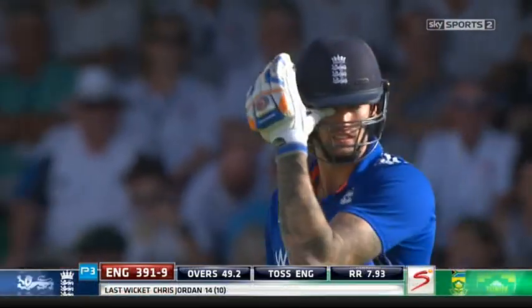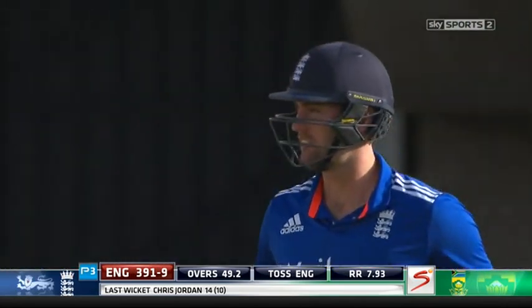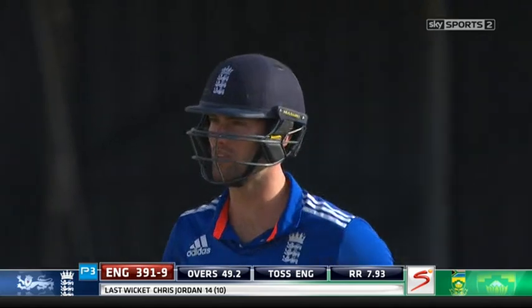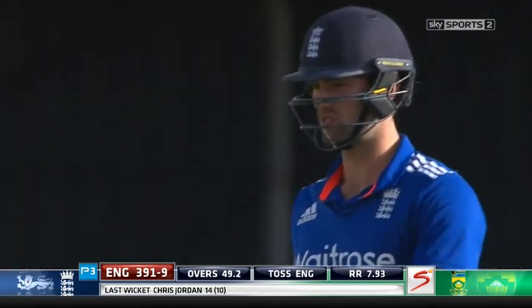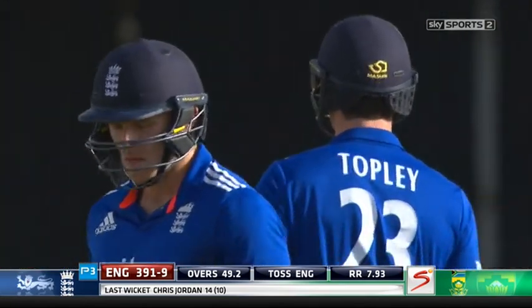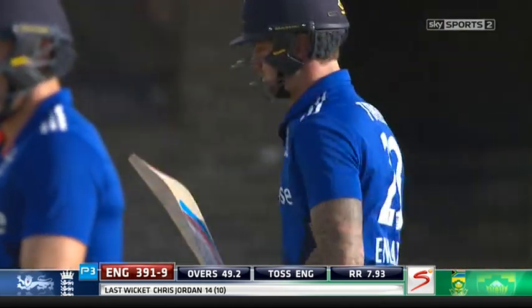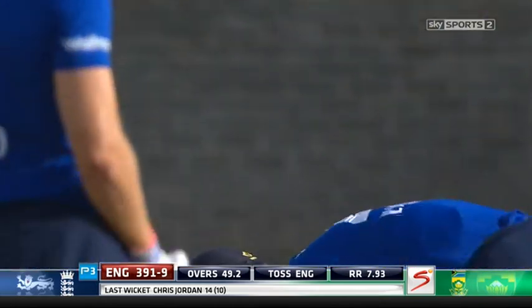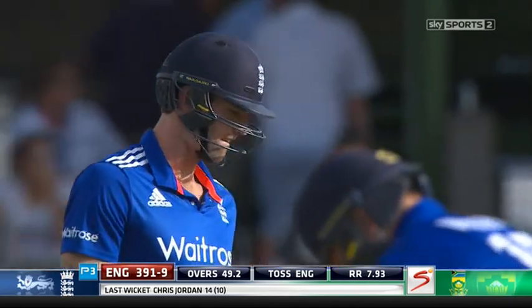I'm trying to work out whether South Africa will go into the dressing room and feel that the back end of this innings they've done well, and whether they've got, I know I'm clutching at straws here, some sort of momentum, because at one stage there was a real chance of England going well past 400. There will be some character that says, well done boys, we didn't go for 400. That's what you need, situations like this.